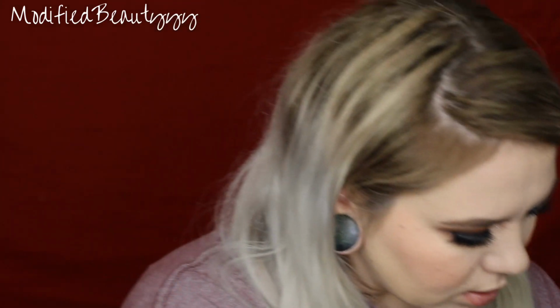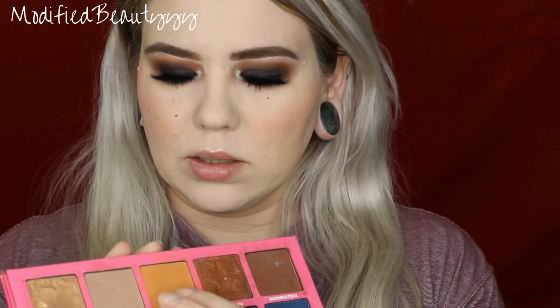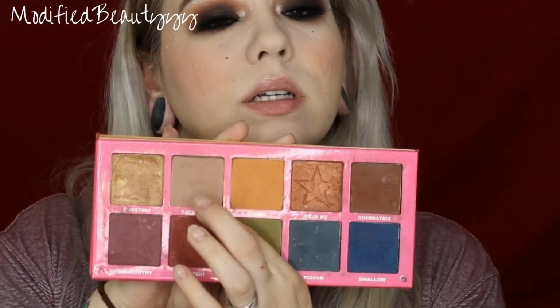And now I'm going to contour. I'm going to use my Jeffree Star Cosmetics Androgyny palette because it has a shade that's light enough for me right now because I'm super pale, and all my other contours and bronzing shades are just way too dark. But it's this one right here, it's called Safe Word. It's literally perfect right now.